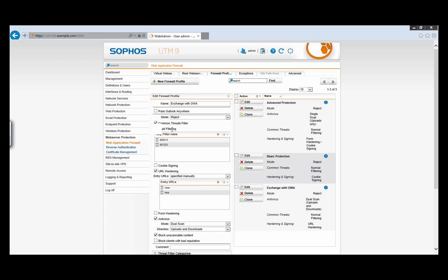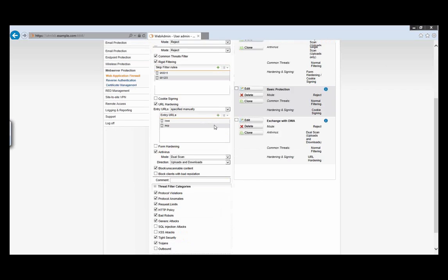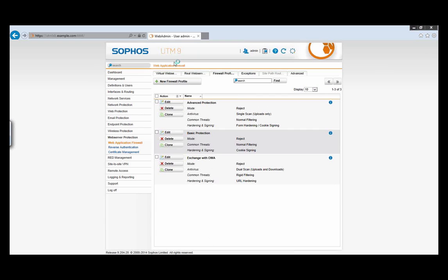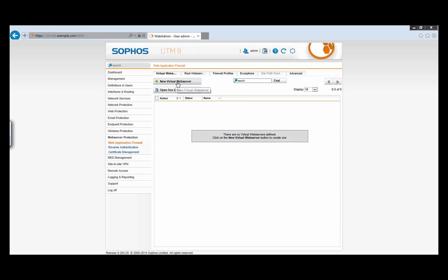But since rigid filtering is such a great feature because it decreases all kinds of tolerances and will basically block any kind of traffic as soon as it gets to a level that we think might be suspicious, I'll need to add some filter skip rules to make sure that the traffic for our OWA is actually allowed. Okay, let's save that again, and let's go to the actual virtual web server.